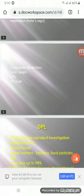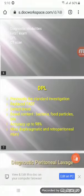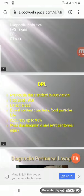What is DPL? DPL is an invasive but standard investigation. Nowadays it is replaced by FAST, but it detects blood, bowel contents, bacteria, food particles, and bile, and the accuracy is up to 98%. It can miss retroperitoneal injuries and diaphragmatic injuries.